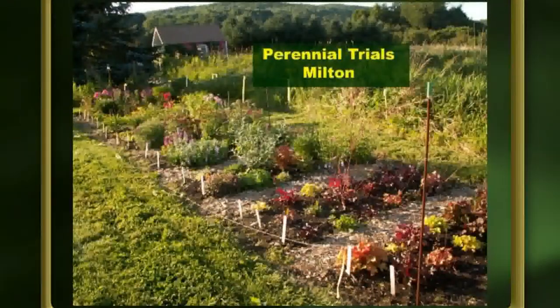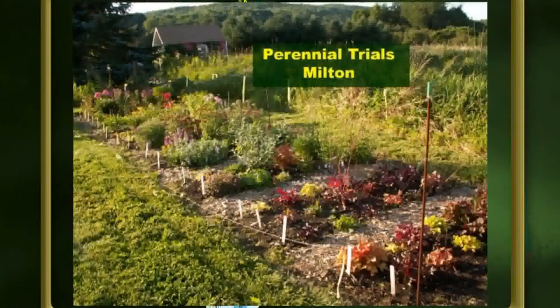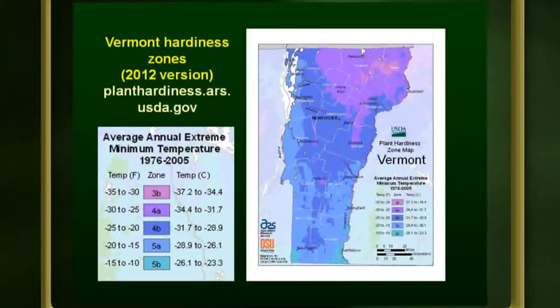Take a look at, in here is just one of the several beds with deer fencing around, as I have quite a few deer. Usually I trial about 100, 200 different new perennials a year, plus, and we'll talk about these later, some coneflowers, I've got about 60 of those, and about 90 different coral bells. So a lot of trials going on with different things, but here is that map.